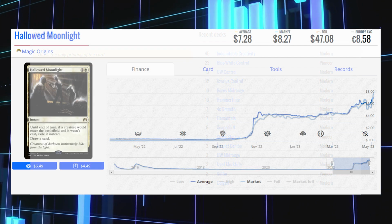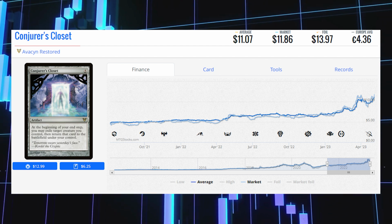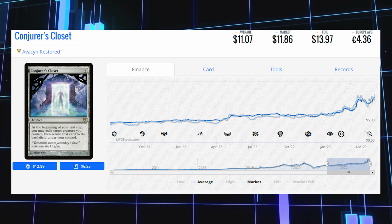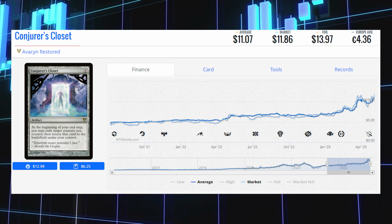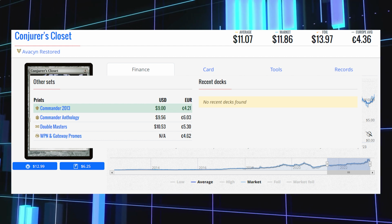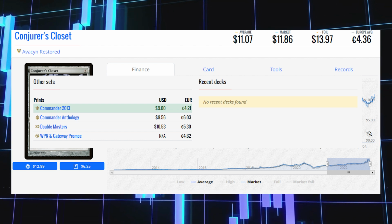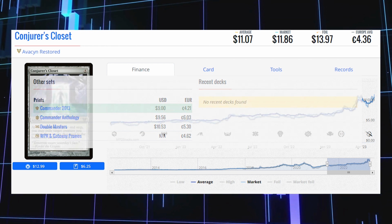Next up here is Conjurer's Closet from Avacyn Restored, and this is the original printing of this card, and it has been going up in value for the past few months, and currently its market price is $11.86, and its average price is $11.07, and this card does have a few other versions of it, like the Commander 2013 version sitting at $9, the Double Masters version sitting at $10.53, and it's only seeing play in the Commander format, and it's not a very competitive format, so if it does get reprinted, expect the card's price to tank.